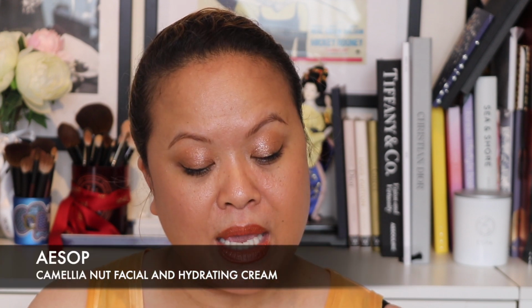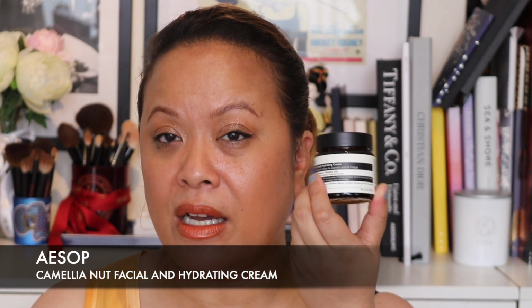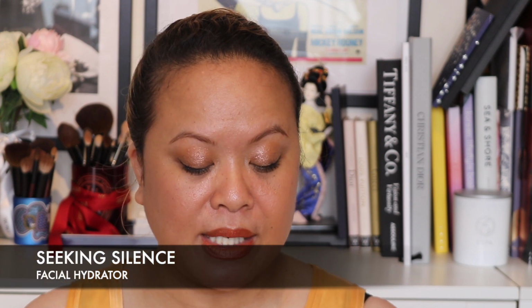Another thing that I wanted to show you was I picked this up at the airport, and this was heading back from Australia when I was at Melbourne Airport. Basically inside Melbourne Airport there is an Aesop shop. I picked up 2 items whilst I was there. One was the Camellia Nut Facial and Hydrating Cream, and this is in the smaller size, which is the 60ml. And I also picked up their Seeking Silence Facial Hydrator. It's got squalane, ginger root and bisabolol. I picked this up as well.